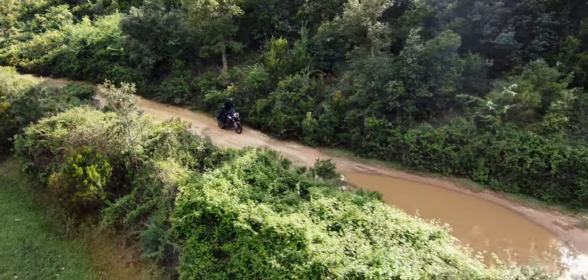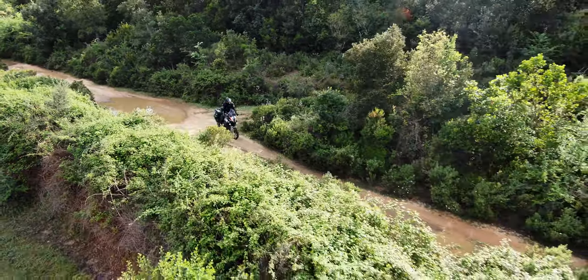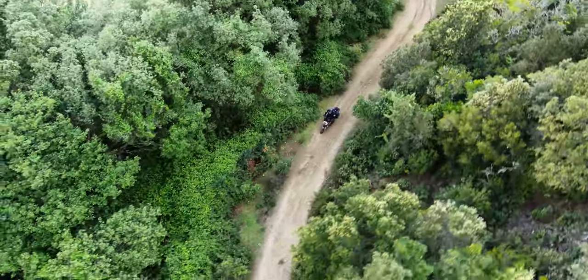The first section of the Trans-Euro Trail in Corsica was a nice entry to the country's off-road experience. Unfortunately, this didn't work out quite the way I had planned it.